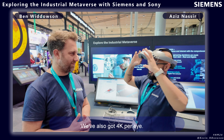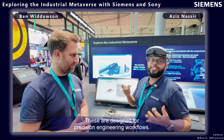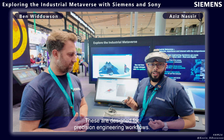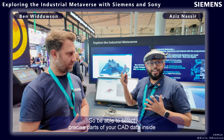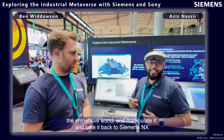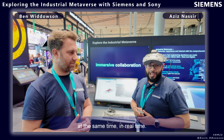So we've also got 4K per eye. So that's 4K resolution per eye. That's 8K in total. And also, put that back on my head, we've also got these unique controllers as well, which Ben was alluding to just then. These are designed for precision engineering workflows. So being able to select precise parts of your CAD data inside the immersive world and manipulate it and take it back to Siemens NX at the same time, in real time.